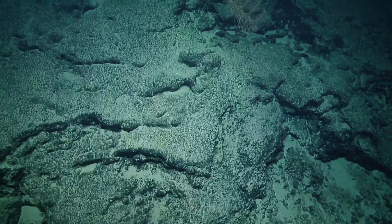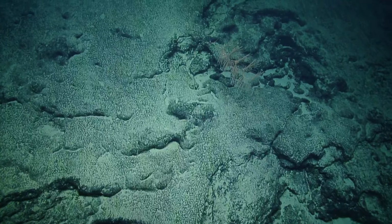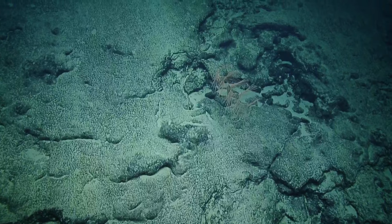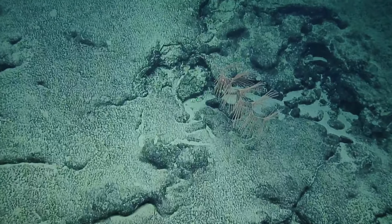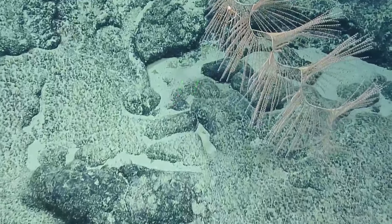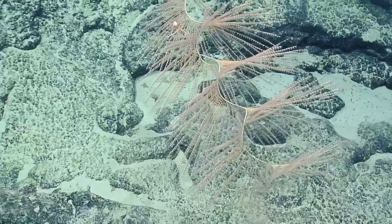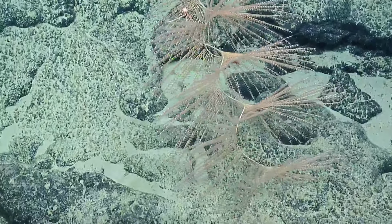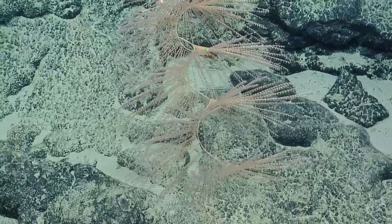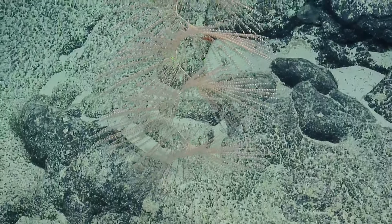Ooh, look at this one. That's a big one. Cool. You can zoom in on that one too. Okay. What the heck? You got lots of squat lobster associates. So cool. Wow. Oh, so not a shrimp on this one. The squat lobster. Oh, there is. It's a condo. One shrimp, one squat lobster.